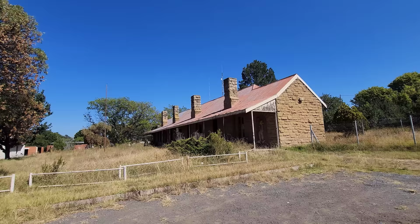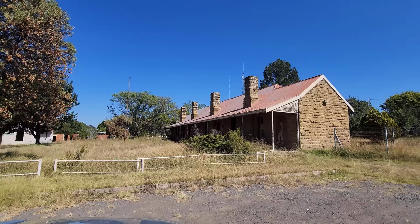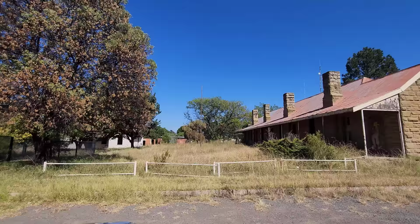Yeah, he says people have been trying to buy it because they want to restore it, but the municipality doesn't want to sell. They're not getting anywhere with those efforts. But it's a beautiful building. Would this be the library? This is the library. He says this is their new library. He says this is the prettiest building in town.